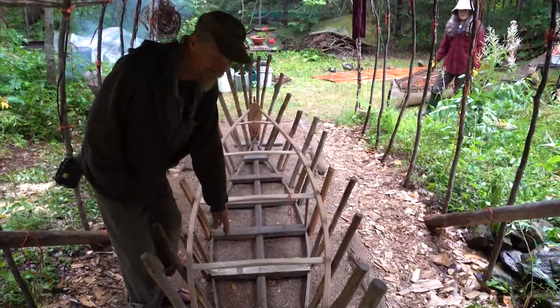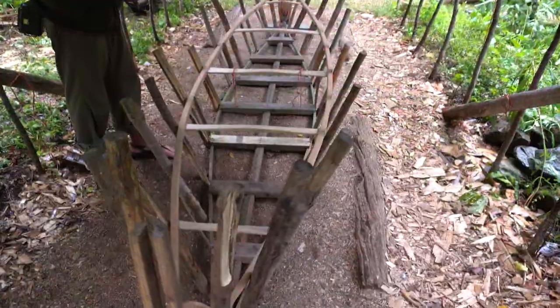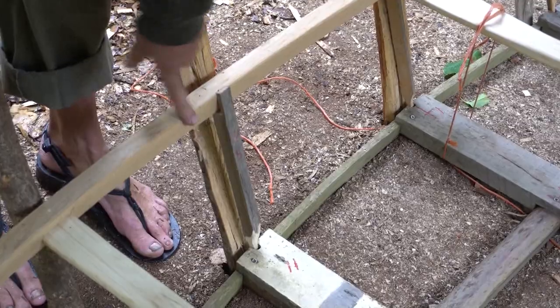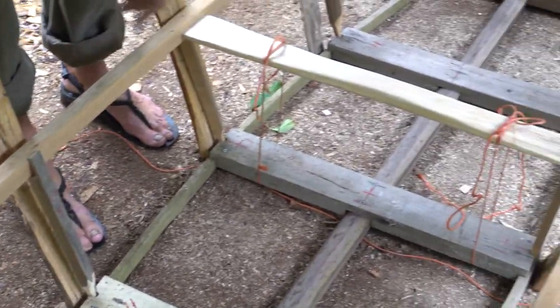The gunwale assembly, that stays in the boat. This is the inwale, the thwarts, and the stems. That's all stitched together with the basswood bark. And then you have these little pegs here. This tells you how deep the boat will be. So each one of these spots has a little peg that sets the height of the gunwale, the inwale.